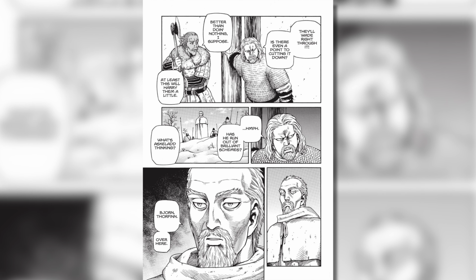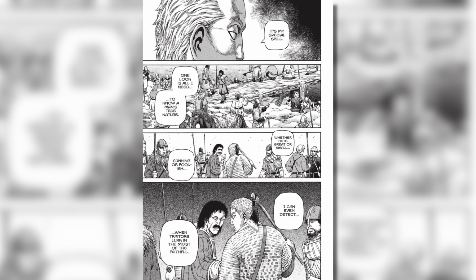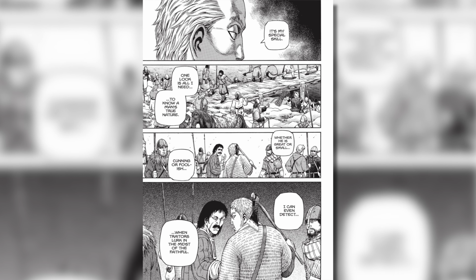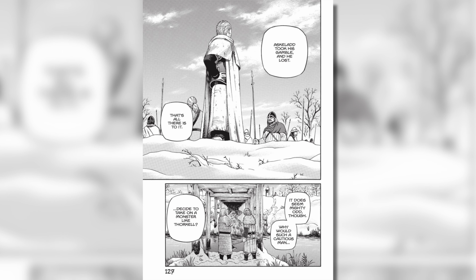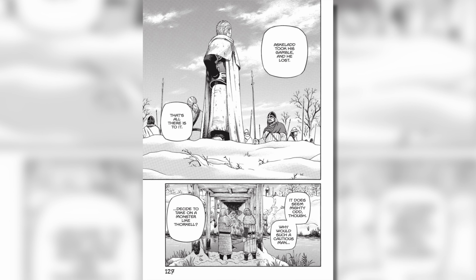More talk of treason spreads among Aslan's men, and we see Aslan observe, "I can even detect when traitors lurk in the midst of the faithful," as sidelong glances are given to him. And we see plans of betrayal begin solidifying among his men, with it concluding, "Aslan took his gamble and he lost. That's all there is to it. It does seem mighty odd though. Why would such a cautious man decide to take on a monster like Thorkell?"